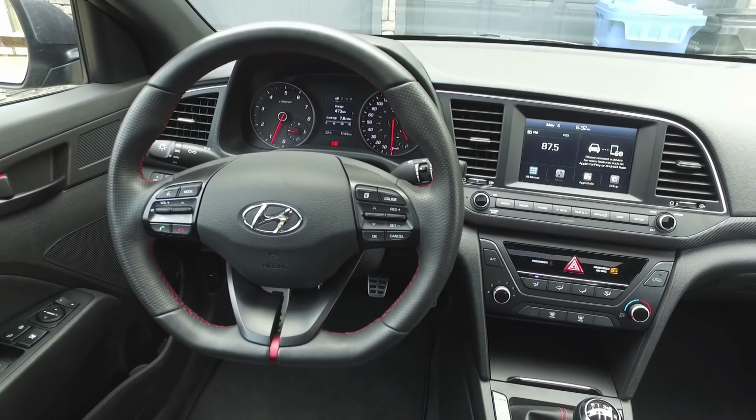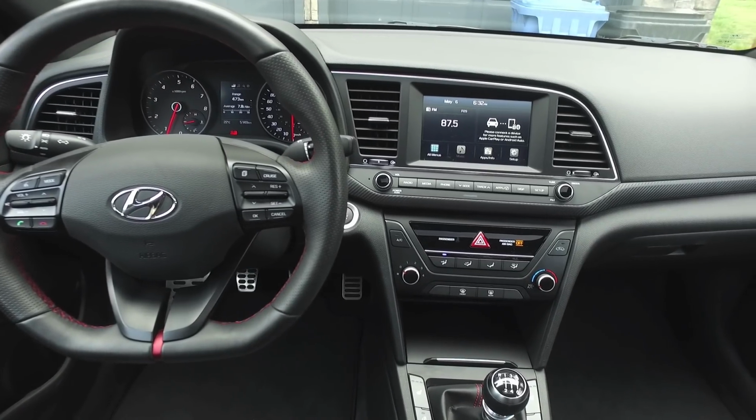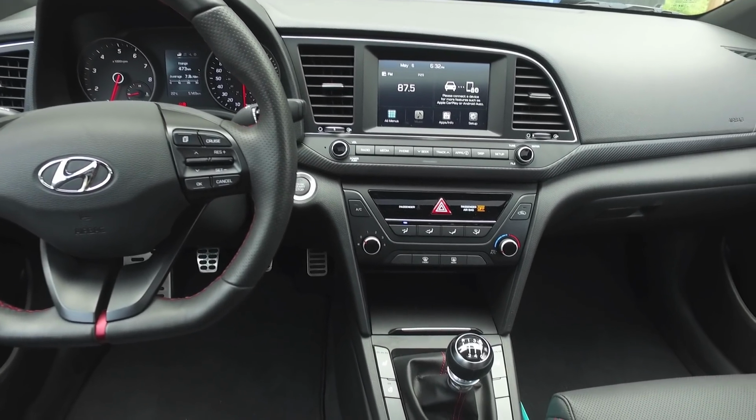I also like the instrument cluster for the driver. It's very European inspired, it's very basic, analog, and for a car like this that is meant to be a bit more of a driver's vehicle, I think that it fits the bill quite nicely.